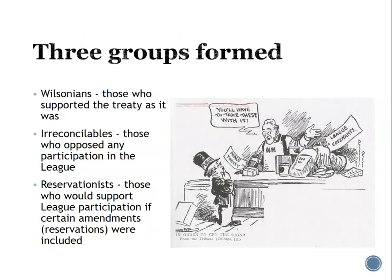The Democrats in the Senate, following Wilson's direction, opposed any reservations. They wanted the treaty as it was written. And there were some Republican senators for whom no amount of reservations could convince them to participate in the League of Nations at all. Most Republicans, though, opposed joining under Wilson's term because they felt that the League could force the United States to enter a war without the approval of Congress. And so most Republicans followed Lodge in supporting various changes.